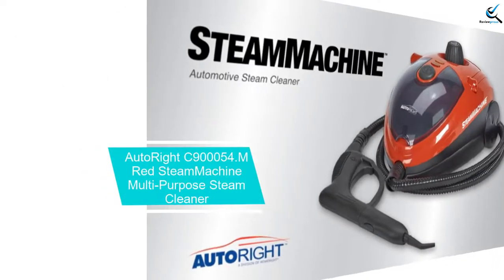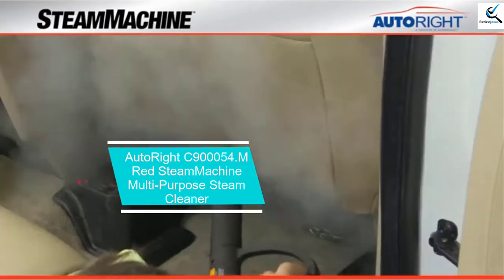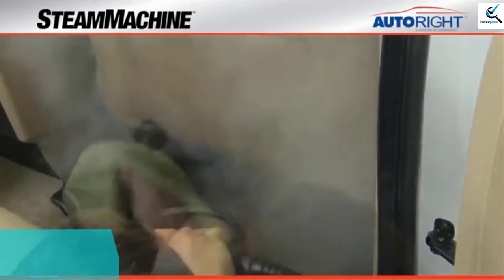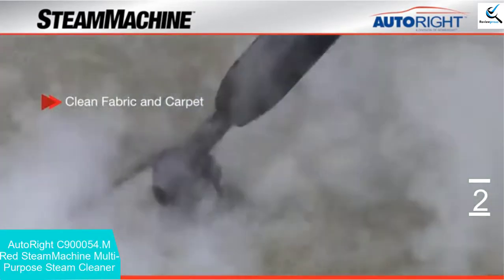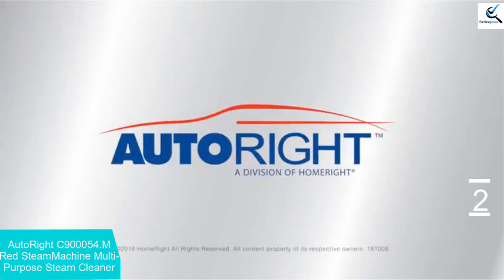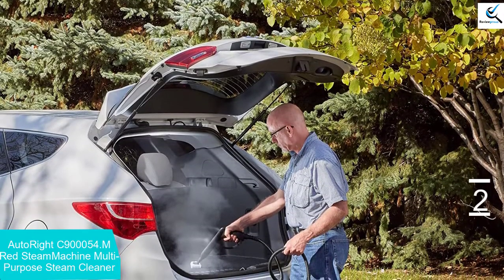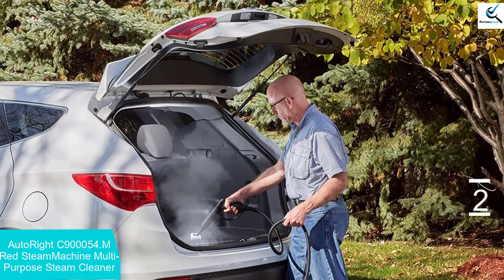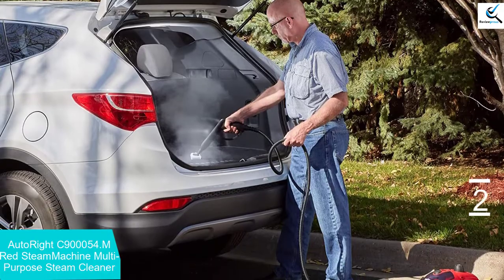At number 2, we have AutoRite C900054 M-Red Steam Machine Multipurpose Steam Cleaner. This is the great tool that can clean your carpet in less time and with little effort. Rug Doctor Portable Spot Cleaner is a portable product that has the total size of 17.8 by 12.5 by 17.8 inches. This one is an expert in cleaning tough and old stains better than most cleaners.